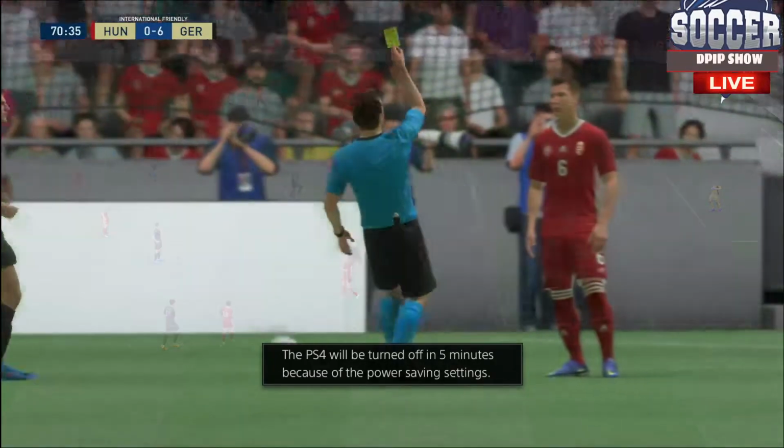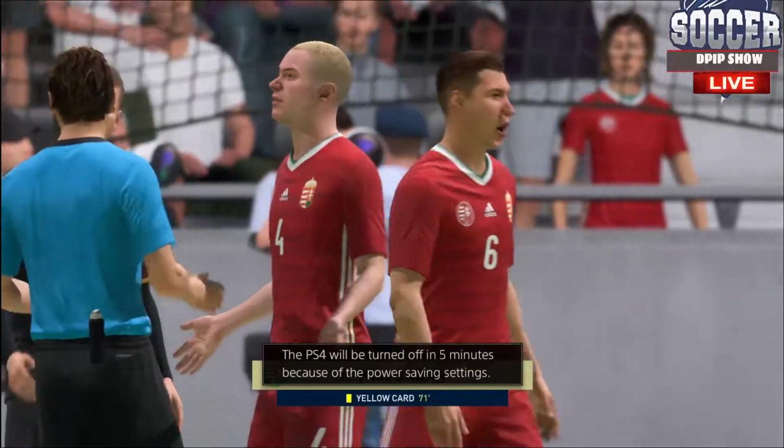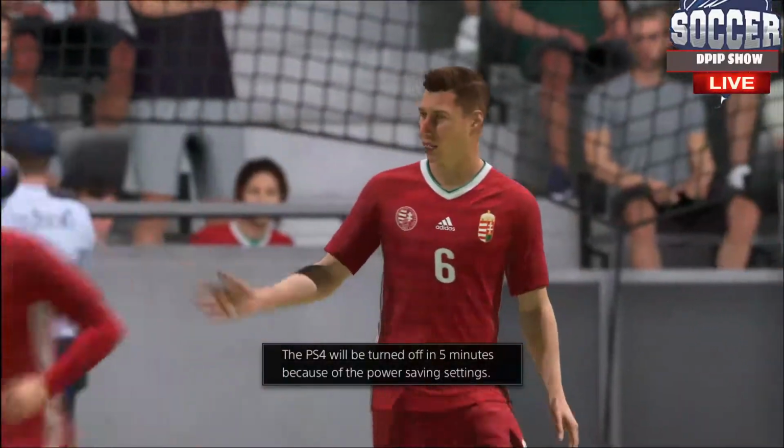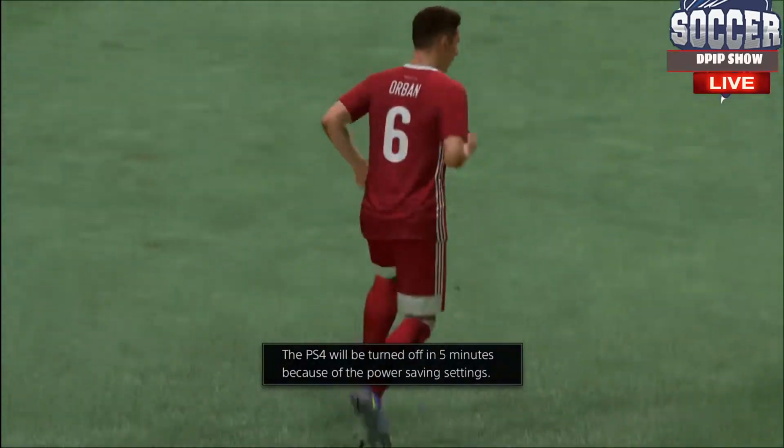Well, that's a foul, and it sets up a free kick in a dangerous position. But I think he knew that was coming. Yellow card it is. Well, that was always going to happen. He needs to control himself now, otherwise it could get worse.